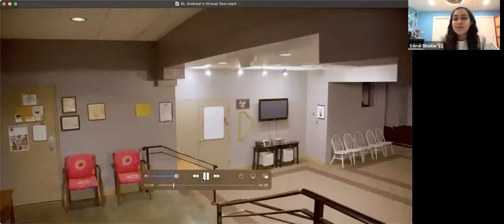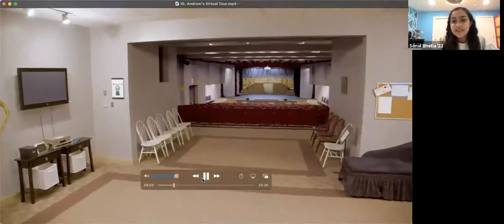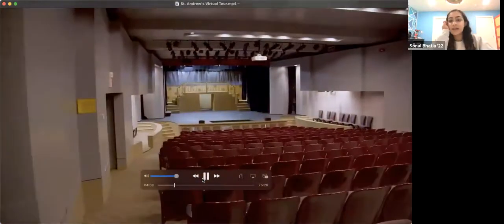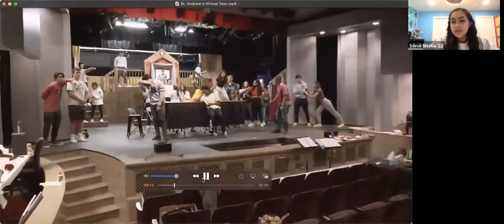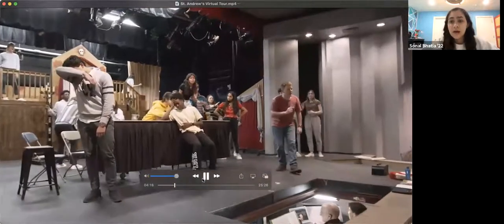So now we're making our way down to Forbes Theater. You can already hear some of the vocal students practicing. This is one of the scenes from the Winter Musical in the past. So this is when they were practicing. So you can see that is the stage on the back. And then this is one of their rehearsals that they do each afternoon. So again, a lot of the theatrical work at St. Andrews can become an afternoon activity.